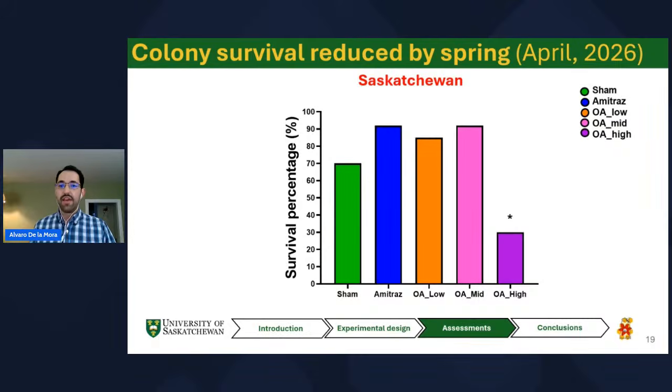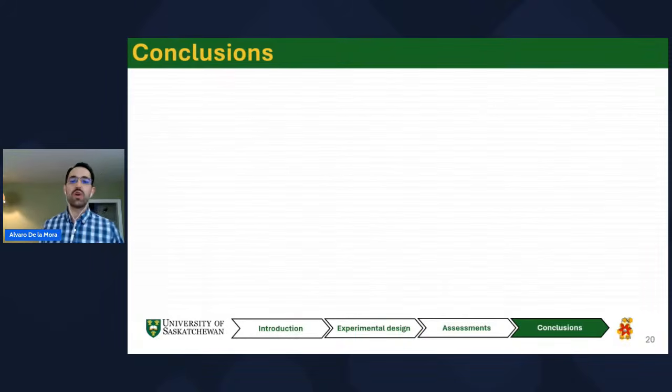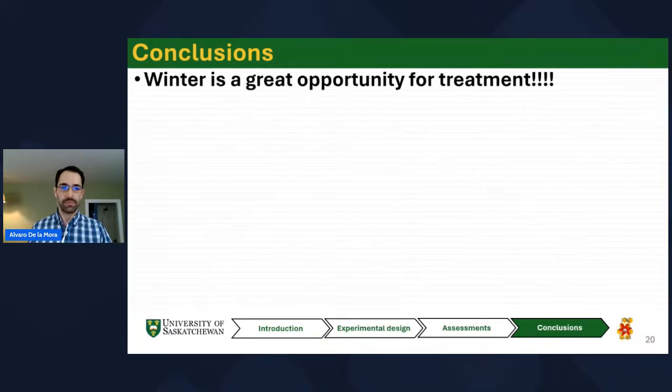This indicates that one factor that is crucial for colony survivorship is colony strength. And as we expected, high dose of oxalic acid decreases the survivorship. In this slide, I am showing only the data from Saskatchewan, and the data of Manitoba is on its way. So with this, what can we conclude?